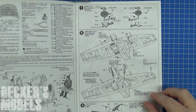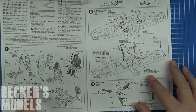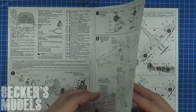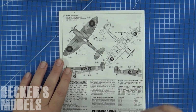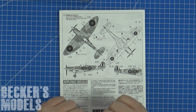The instructions are very clear. They're precisely done, they give you all the paint callouts as you go, and this hasn't changed for Tamiya over the years. Okay, they give you nice colour callouts at the back, and while the decals are a little bit thick, for some people they go down very nicely. You shouldn't have a problem with this at all.